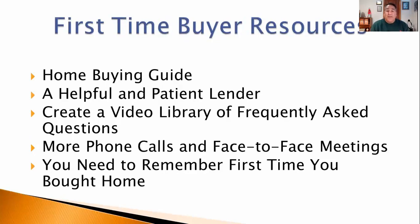Well, you definitely need to give them a home buying guide. I recommend that you put together your own home buying guide. You can get a template from your office, but try to personalize it and weave in your expertise and your knowledge in helping your buyer. You also need to provide them a helpful and patient lender.